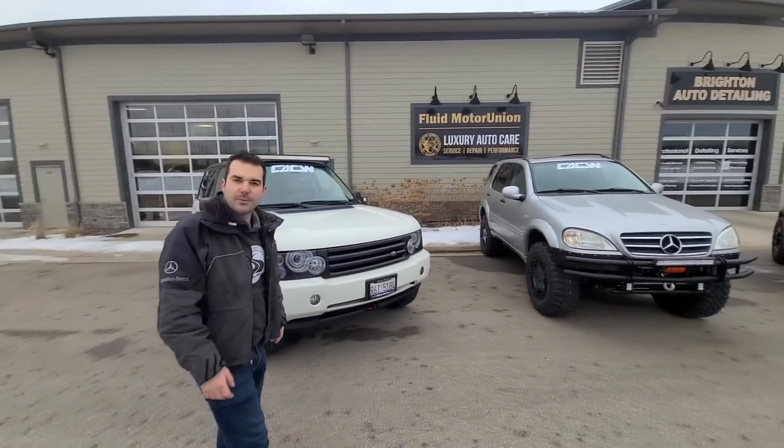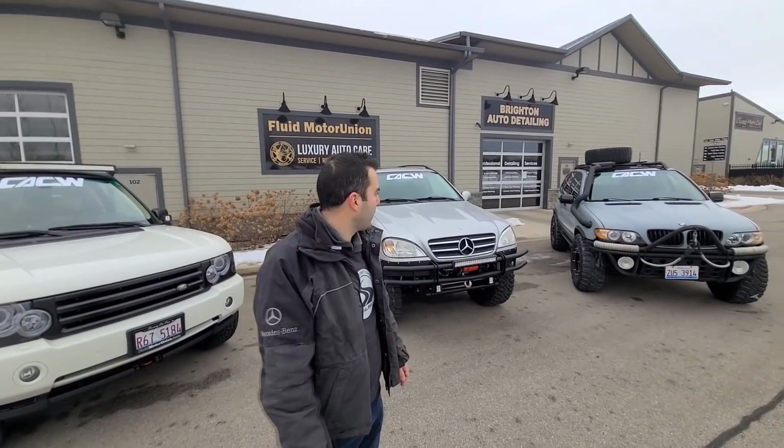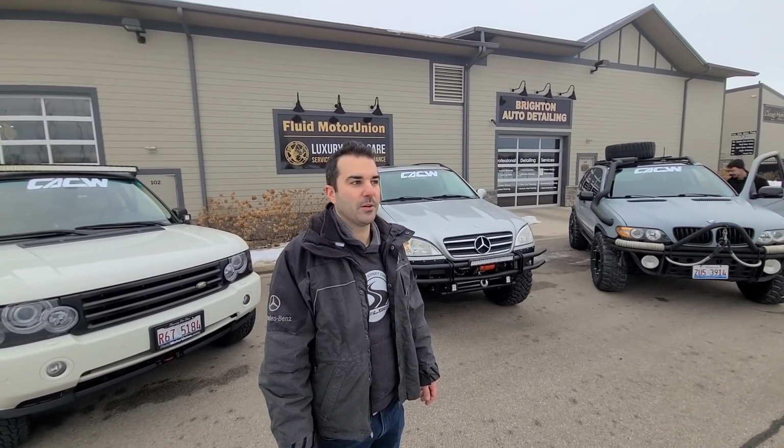It's not the supercharged one, but honestly, we have just about the least reliable, and mine's probably the most reliable stock. We're bringing up some of the world's worst Euro SUVs, about 1,200 miles. I mean, something's going to break. So anyway, we're gonna hit the road right now and see what happens.